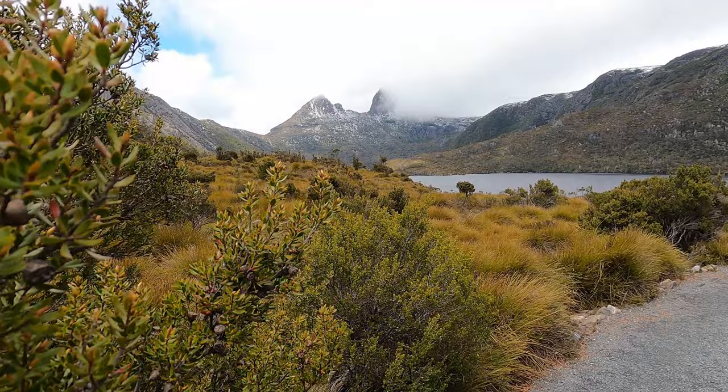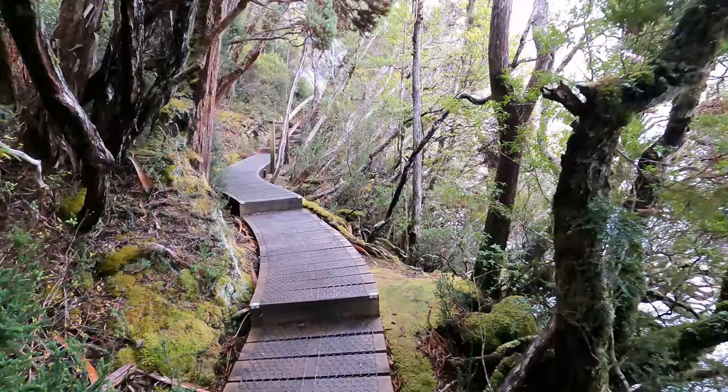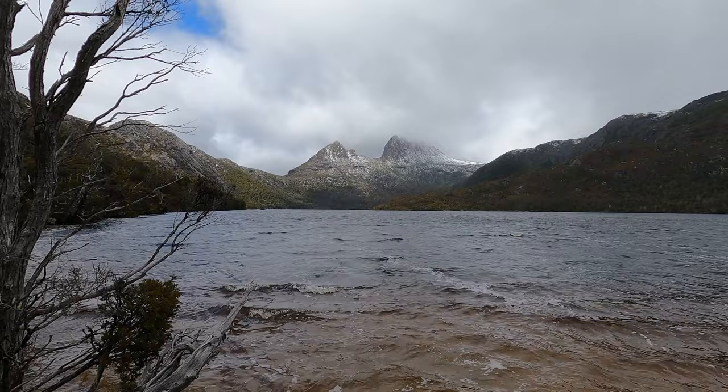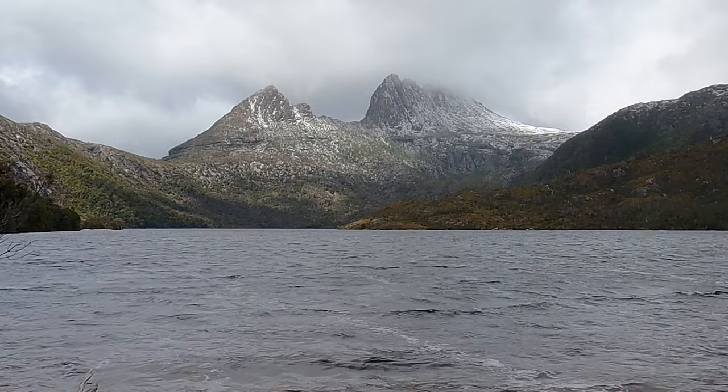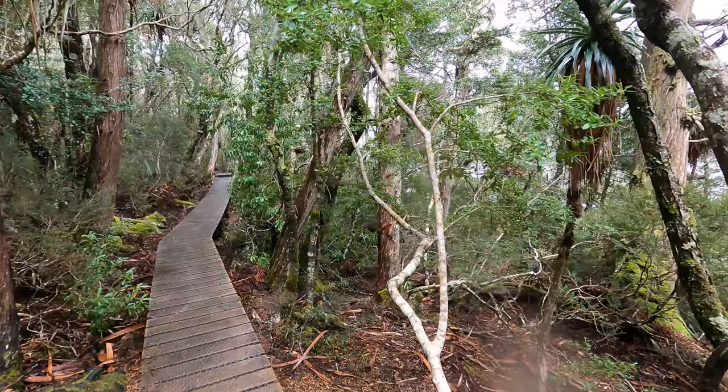I'm being snowed on, I think. Yeah, it's like snow or hail. A little hail. Every time the sun comes out, I'm not in the view to film the mountain. Hopefully I'll get a shot when the sun's out. Yeah, just doing the Dove Lake circuit.